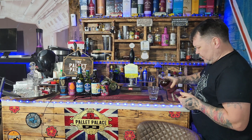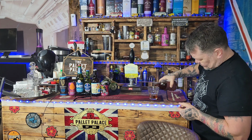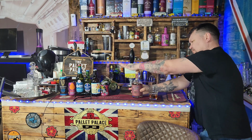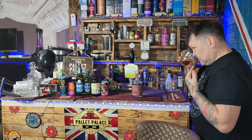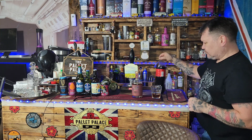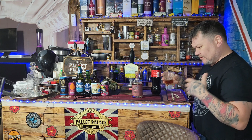Now, the thing is, not that much. It hasn't got a rummy smell to it. But it's got a very, the spices of vanilla and cinnamon.